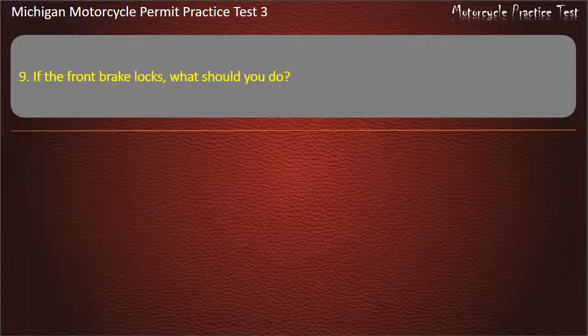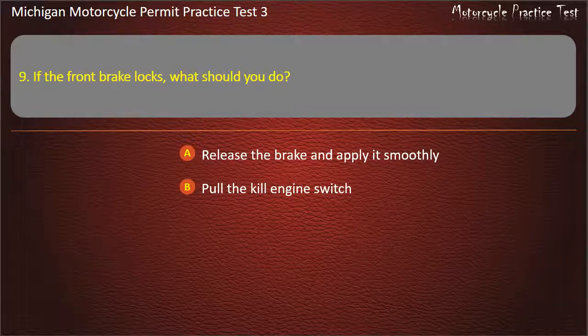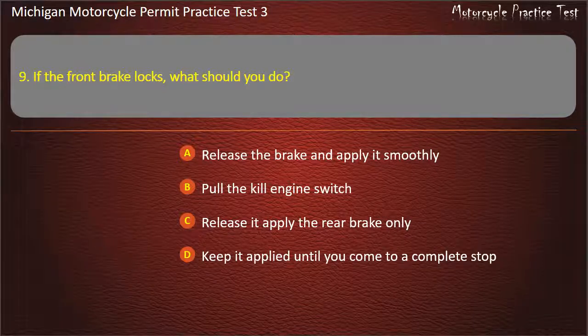Question 9. If the front brake locks, what should you do? Release the brake and apply it smoothly. Pull the kill engine switch. Release it, apply the rear brake only. Keep it applied until you come to a complete stop. Answer. Release the brake and apply it smoothly.